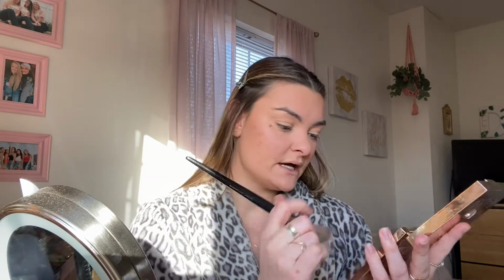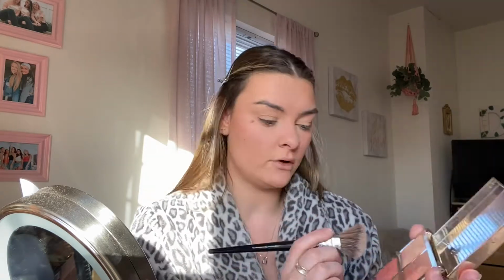Next, I'm going to do my blush, and I think I'm going to go in with this one up here. One is the Fierce Radiant Blush. It's a little bit lighter than this one. Oh, what the heck, I'll go in with both.